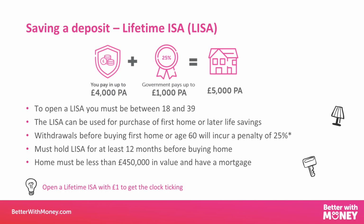Now, to open a lifetime ISA, you must be aged between 18 and 39, and you can pay in up to £4,000 a year into that, either as a lump sum or as regular savings, or as and when you can. And then the added benefit is that the government will add in a 25% bonus at the end of every month that you save, so it boosts your savings up.